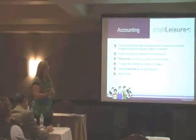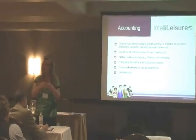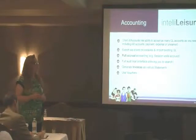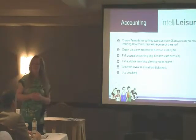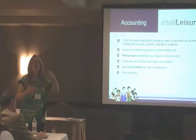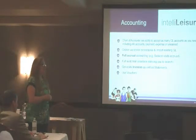We export by a stored procedure, CSV file, whatever it is that you like. We also have web services, so if you wish to use those web services to talk more closely with your accounting system, we support that as well. Full accrual accounting, not modified accrual, full accrual. What that means is your session or punch passes are actually accrued when you come in, check in, sign in, do your session. That revenue is then recognized for that session.